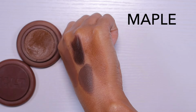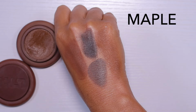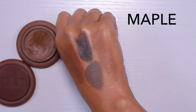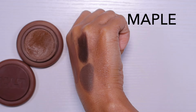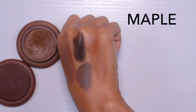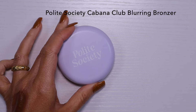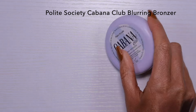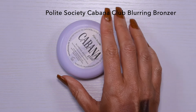I don't know what is happening with the brand. It seems like they're being phased out of Sephora, or maybe it's just this product. I'm not sure. I really like this packaging. I think it's pretty cool. I think the formula is nice. I don't think it's anything super crazy amazing, but let's talk about the Polite Society Cabana Club Blurring Bronzer.